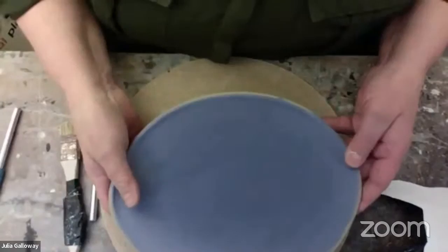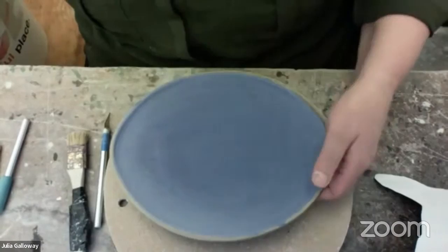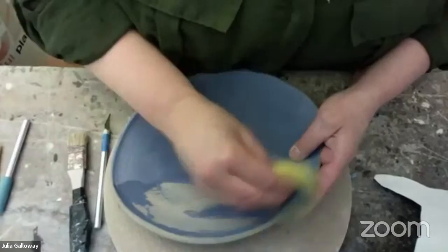Look at that. Okay, so now this is one I did a little bit earlier, and there's fish on this one. There we go. There's fish on this one instead of a bird. So don't be surprised when no bird shows up. So underneath this slip, there is some fish. So now I'm just wiping off the slip.